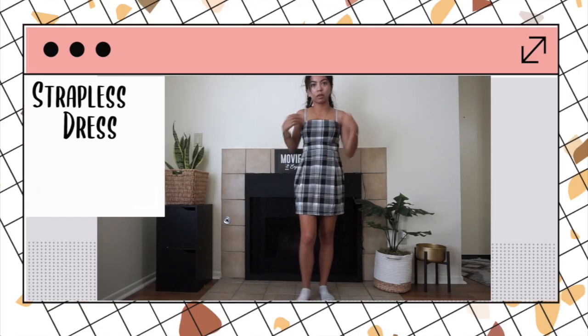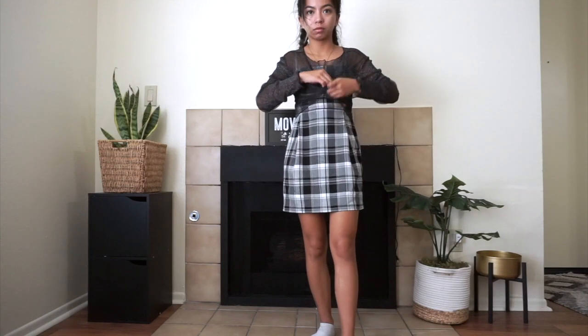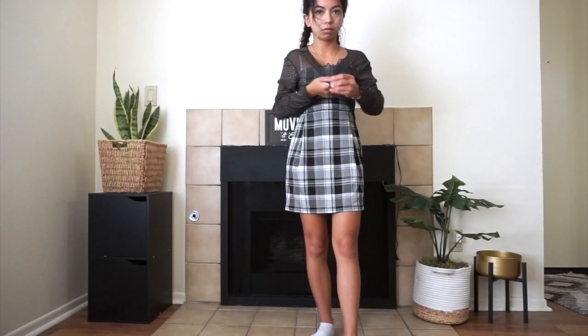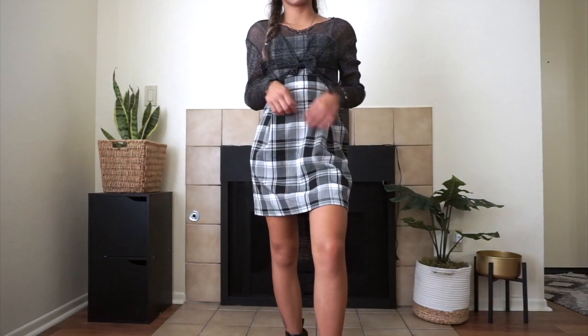Okay, so this next dress, no straps, no sleeves, nothing. And what I decided to do is to pair it with this more see-through long sleeve with glitter. Here I tied it on top of the dress and put some Doc Martens on. And so you pretty much made sleeves for the dress.